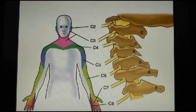Now these are the dermatomes connected to the nerve root. So let's just pick one. The C6 goes to the side of the arm, to the thumb, and the index finger. So does anybody here have any cervical radiculopathy right now? No. Okay. Do you? Where is yours? Where do you feel it?